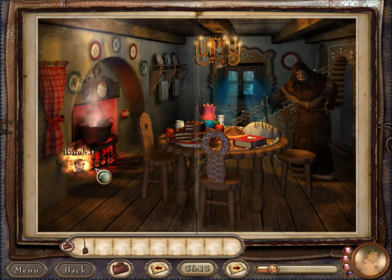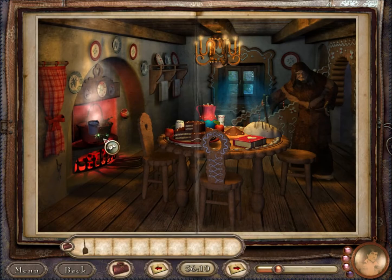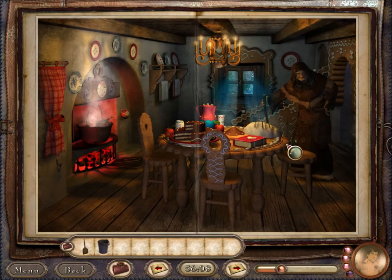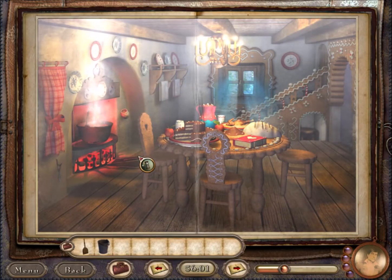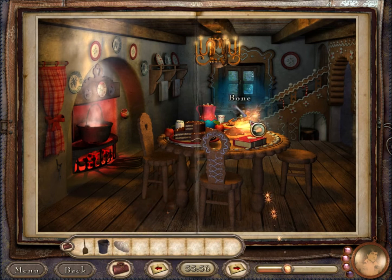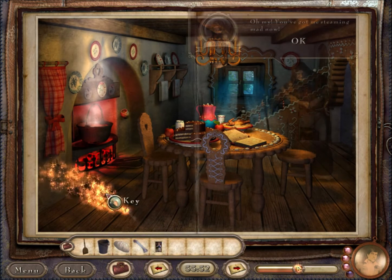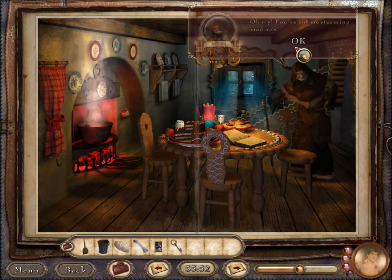That's a fine hen to fatten up the little boy. Start the stew cooking. So we grab the bucket. We're gonna put the bucket here. We've got a full bucket. And then I'm gonna use it here. I'm gonna stoke the fire, and this is where it's difficult, because there's like 3 things I need to pick up all at once. Because when I steam up the area, the witch goes away. So I need to steal the bread dough, I need to steal the bone, I need to steal the book with the card, and I need to steal the key. Oh, you've got me steaming mad now!